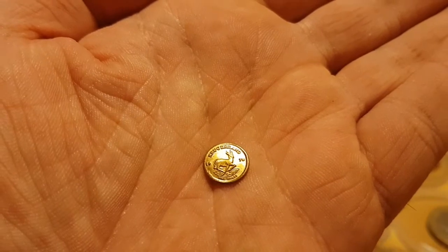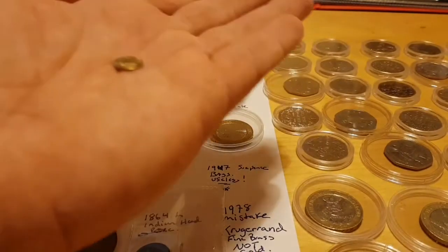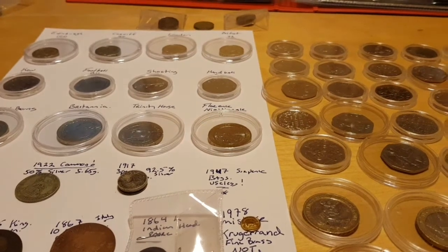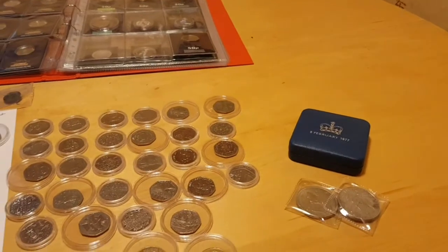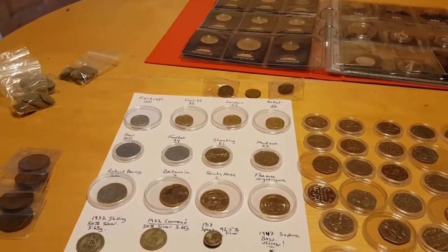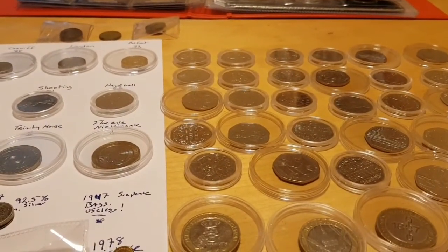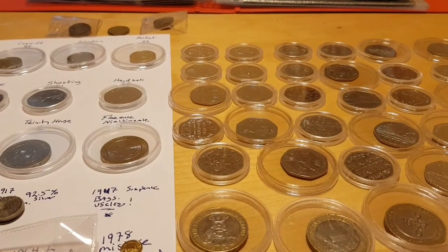I'll get an up-close photo of this for you guys at the very end, which I'm about to be wrapping up, because as much as I would love to actually show you the plethora, I've spent a few hours sorting all this out, and I don't actually have enough time for it all. But, kind of just a weird thought.